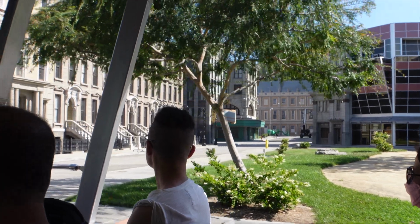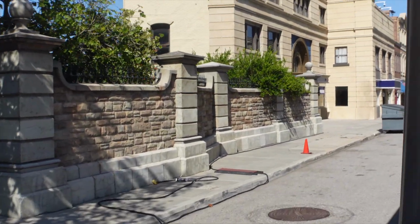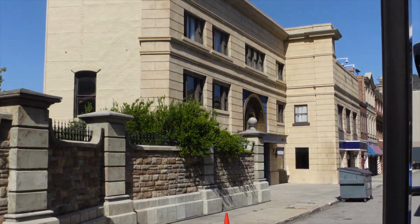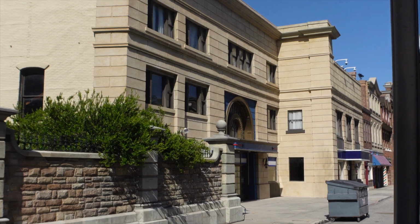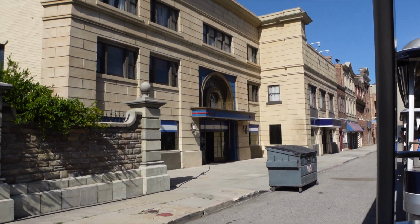This stop is perhaps the most famous location on the lot. It is officially called Courthouse Square, but many of you may know it as the town of Rutherford Falls from the sitcom that streams on Peacock, or you may also know it as the town of Hill Valley from Back to the Future. Check this out.